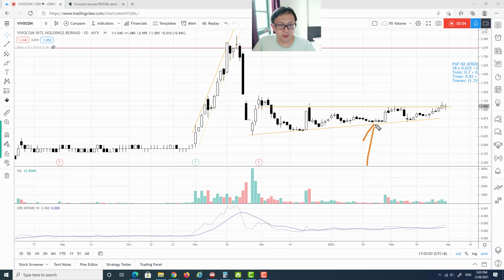So VIVOCOM has spent the past 3 months in this ascending triangle, and last week was interesting because while the market was undergoing a correction due to the sharp rise in the US Treasury yield, VIVOCOM actually just had this rally and closed at 105. So this actually shows that VIVOCOM has a very strong relative strength.